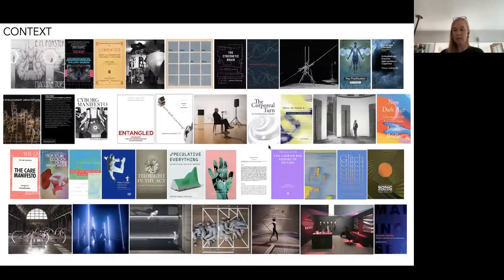So context. DFPI didn't come out of nothing. We've got a long history of different things that have happened to then lead to the formation of this master's program. And I'm not going to give you a complete history lesson, but I'm going to touch on a few interesting nuggets of things that are relevant to us and things that might become relevant to you if you were to join the program.